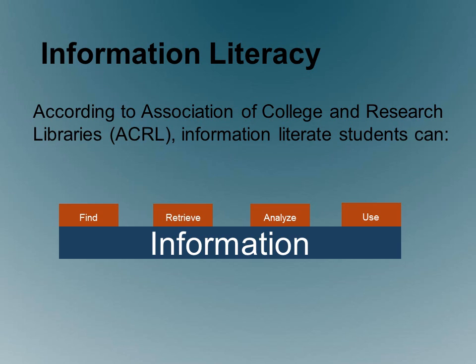There exist different guidelines and ideas about information literacy within the academic library world. The definition is often blurred because of overlaps with other types of proficiencies, but the standards and guidelines set forth by the Association of College and Research Libraries are the most followed. According to ACRL, information literacy strives to make students know how to find, retrieve, analyze, and use information.